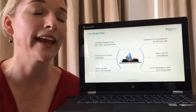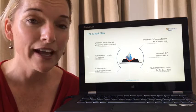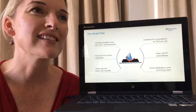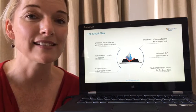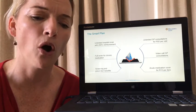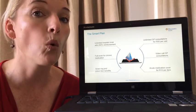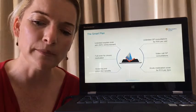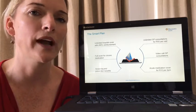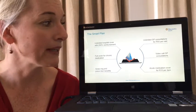Unlimited GP consultations. They guarantee that there will always be a GP within a 5-kilometer radius of where you live. There's a 50 Rand co-payment. Though they can't give us a list of who these GPs are, I surmise that they will be the higher end, the very techie savvy GPs, because they're only going to use GPs who are using the iPad rollout that Discovery have done over the last few years. They've given all GPs iPads, and they want them to use them so that they put in your details and all of your medical history will come up, what medications you've used, what reactions you had to them. That's how it will work with the GP consultations.